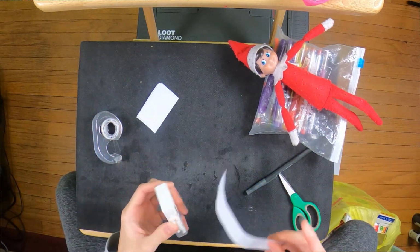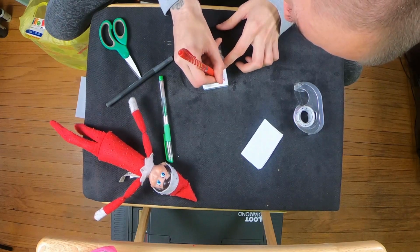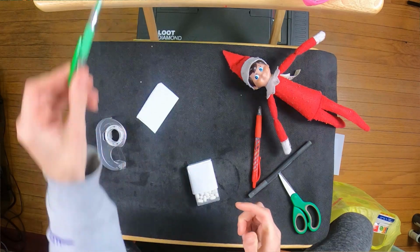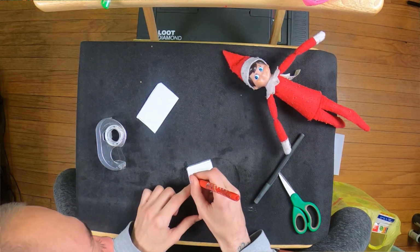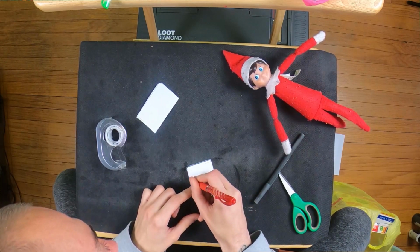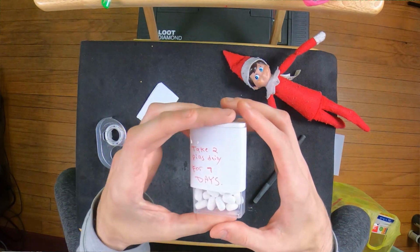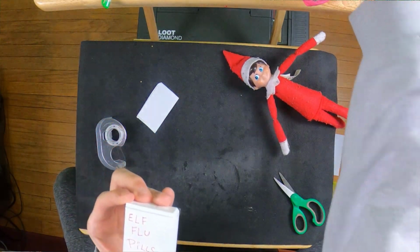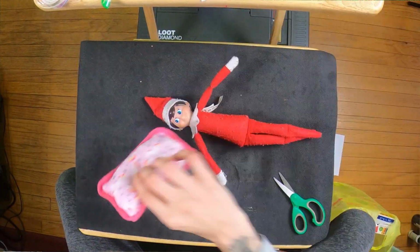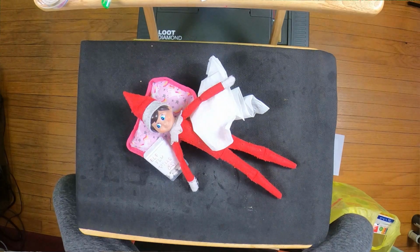And you're going to write on the piece of paper, elf flu pills, on one side, and then I got a little bit creative, and on the back side I wrote directions, like instructions on what to do. It says take elf pills, you write whatever you want, take pills 2 times daily for 7 days. You come up with this, your elf is sick and he has to take these pills in order to feel better. To help make it more interesting, you can crumple up some tissues around him, make it look like he's been sneezing, blowing his nose, stuff like that. Your kids will definitely love it, and they will enjoy the heck out of that one. That's one of my favorites.